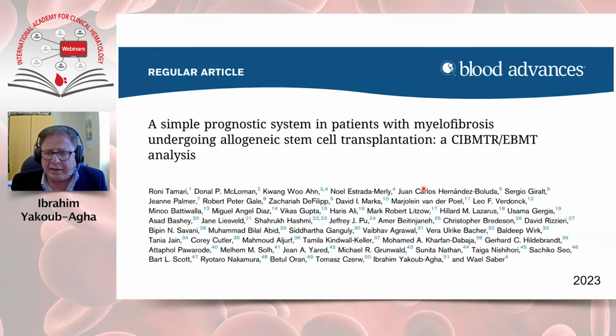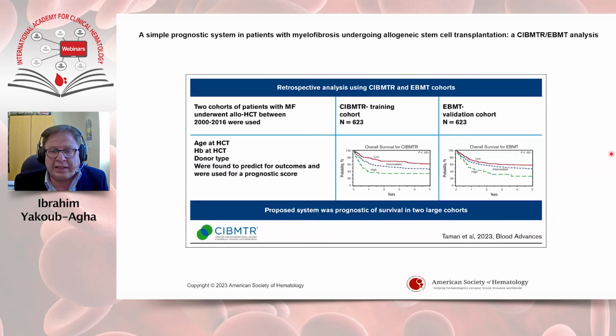But more recently, through this international effort between the CIBMTR and the EBMT, we tried to provide you with a simple prognostic system in patients with myelofibrosis. As you can see here, we started with the training cohort using the CIBMTR database with 623 patients, that were matched with a validation cohort from the EBMT. We could really break down 3 separate risk populations of patients based just on age, hemoglobin, and donor type.